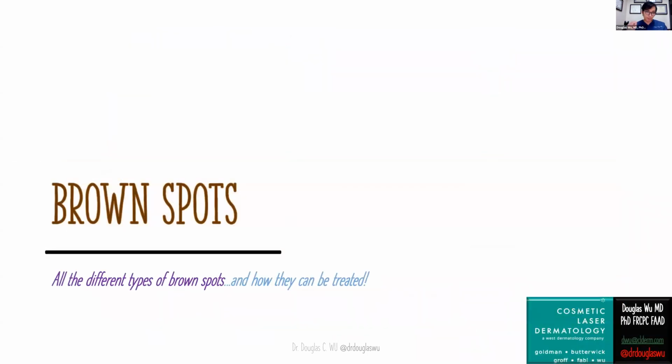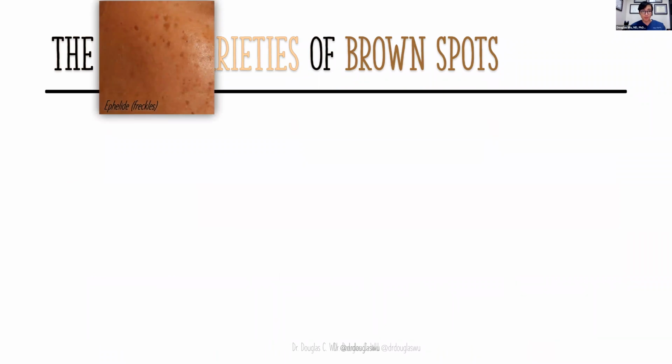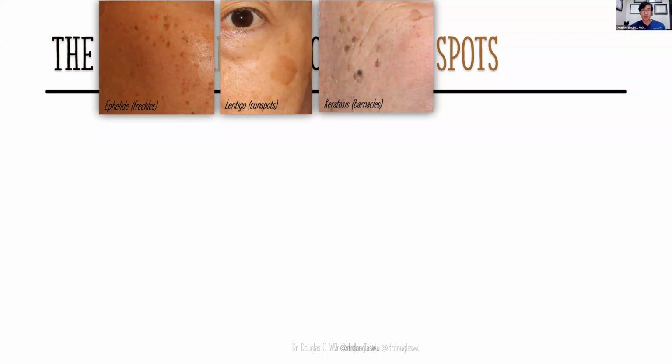So let's talk about brown spots, because there's tons of different types of brown spots that can actually present in the skin. And most of the time when I get consults for this problem, the very first thing I need to do is determine exactly what's going on. So of the many varieties of brown spots, the most common are probably the simple freckles, the simple sunspots, and the so-called keratoses, or those rough little barnacle-like spots on the skin.